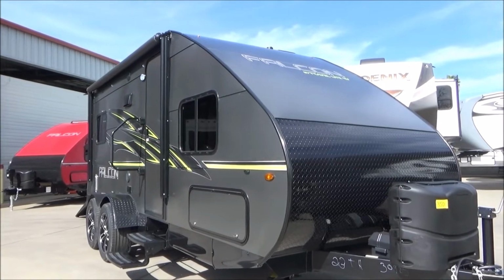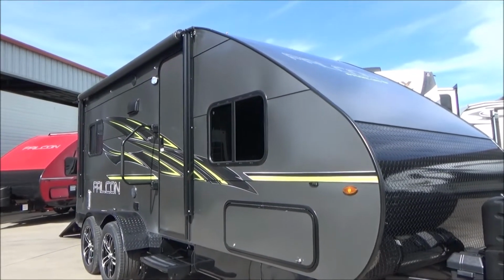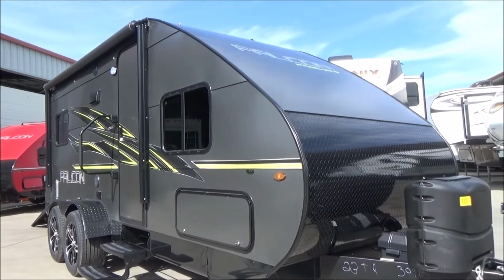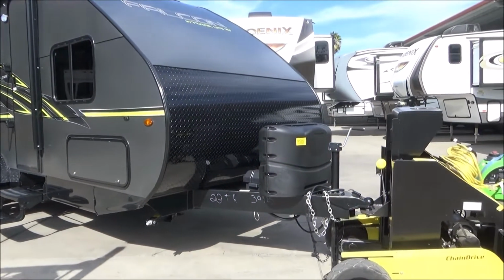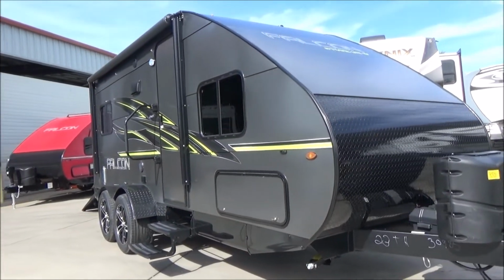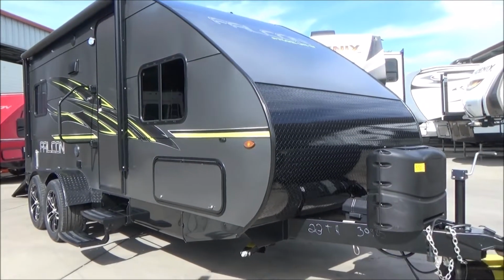Today I'm going to take you around our 2019 Travel Lite Falcon 23TH, TH standing for toy hauler. This is a toy hauler that's just under 23 feet in actual length. This is one manufacturer where their model number actually dictates its overall length. You don't have to add to it. So it's just under 23 feet, weighing just over 3,100 pounds.